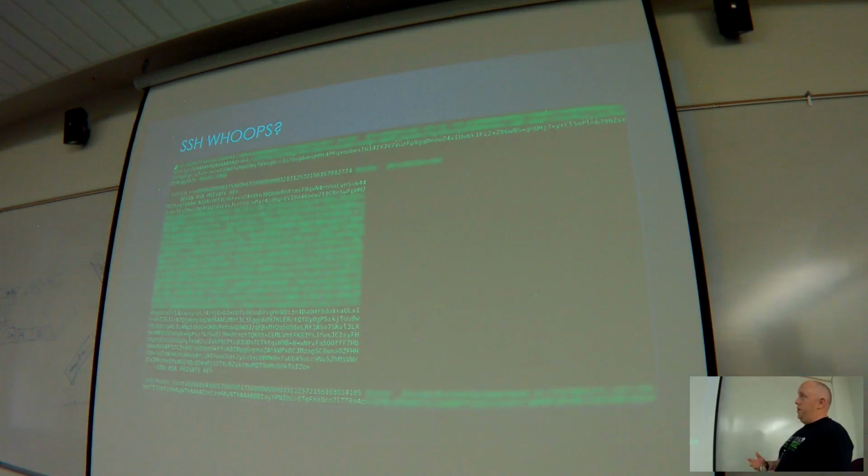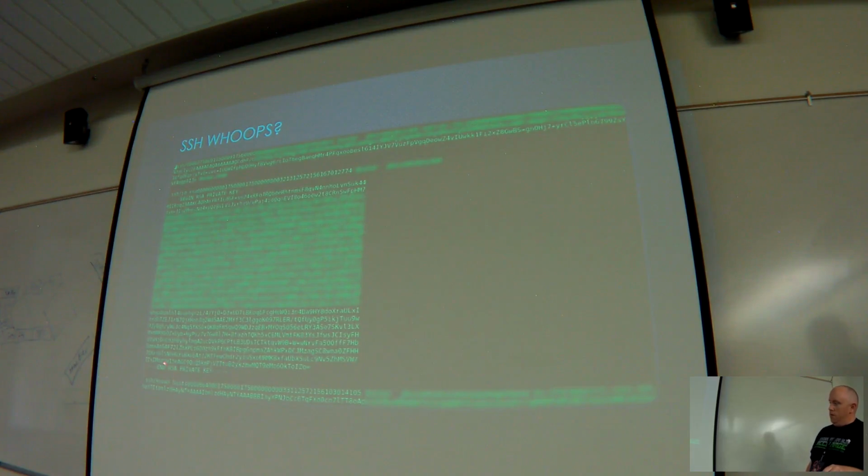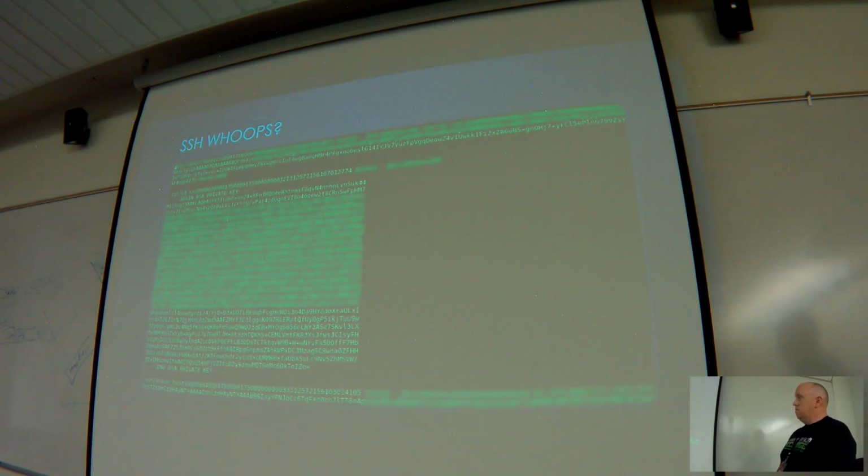So I was going through there, and they had the actual history of every command run to build the system. This is their SSH private key without a password, along with the known hosts that they have used it to connect to. Yeah, not good.